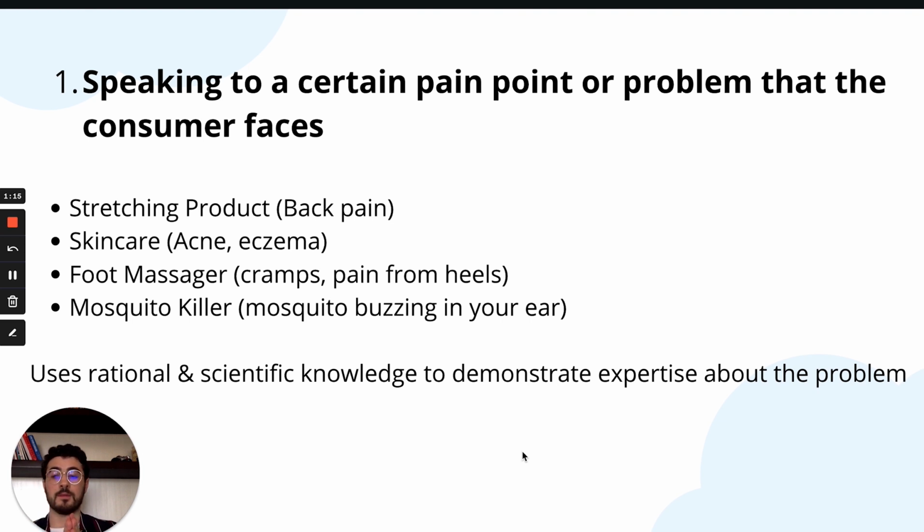In skincare, for example, things like acne and eczema, things that people suffer from on a daily basis, you can always highlight. But one thing you always need to keep in mind with skincare specifically is to be very aware of Facebook's policies around mentioning specific diseases. But again, in general, what we're talking about here is addressing a specific problem that your consumer has and how your product actually solves that problem. Foot massager, addressing cramps, pain from heels. Mosquito killer, for example, think about a mosquito buzzing in your ear. That's the pain point, what the consumers suffer from.